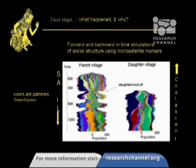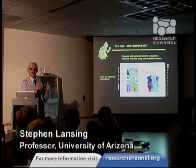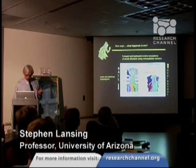You can allow them to create daughter settlements. The colors are different microsatellites. This is time going this way, and in the end you can say, okay, what kind of genetic diversity will we see in these populations? And then that can be compared to the coalescent methods that geneticists use to work backwards in time and try to see, from a given genetic structure, the process by which you reach back to common ancestors. So we can go forward and backward in time and try to get a better handle on these 2,000 to 3,000 year old events in the small communities.